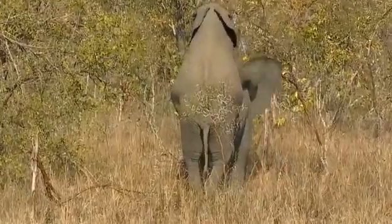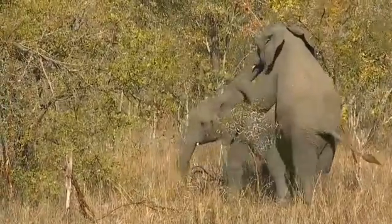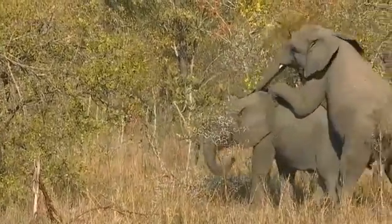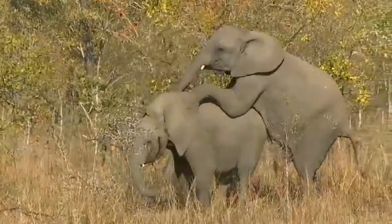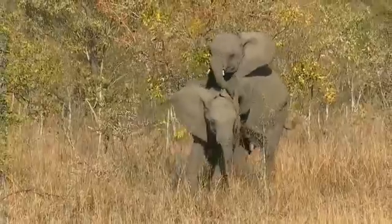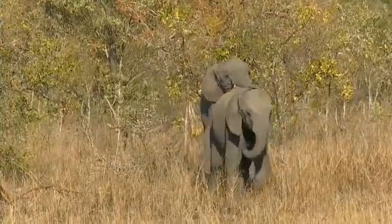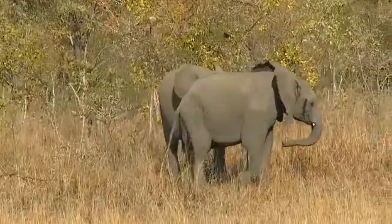That is a dominance display we're seeing there. Those elephants are far too young to be mating. That's quite interesting to see. They're likely to get a hiding from their parents. They're not very careful.